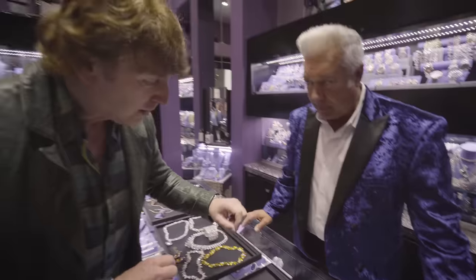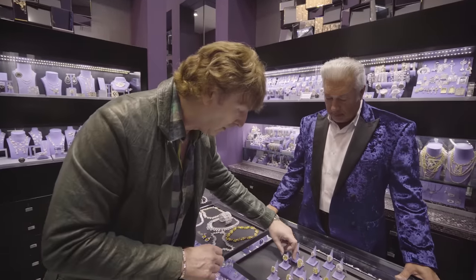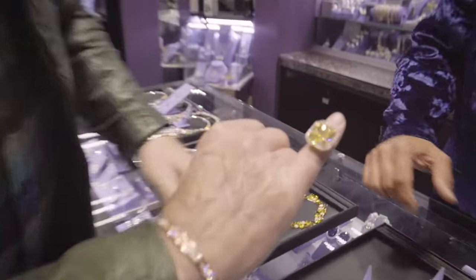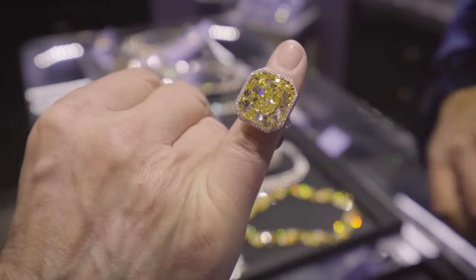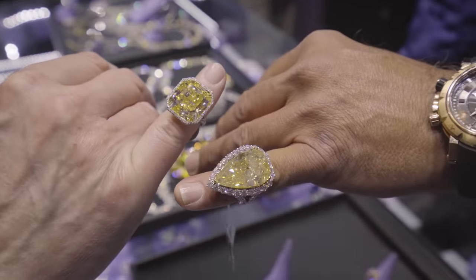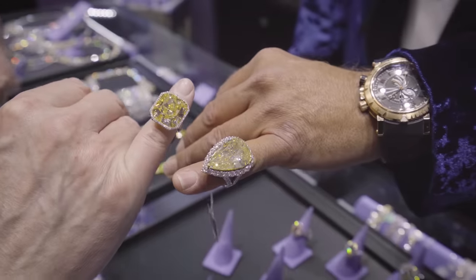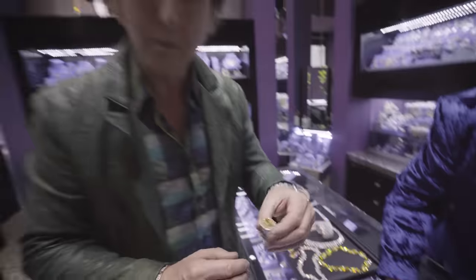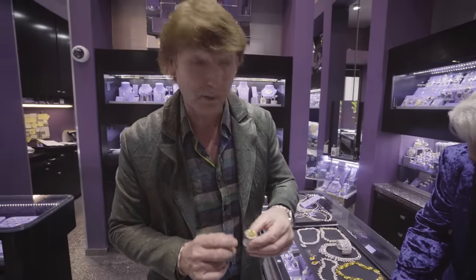Let me do something, just so that people see how big these actually are. I'm gonna take it off, and I'm gonna put it on my finger. I'm a big dude, look at my fingernail. That is absolutely insane. That's the size of a watch face. It's crazy. That's a good perspective. So just so you can see how big these really are, they're enormous.